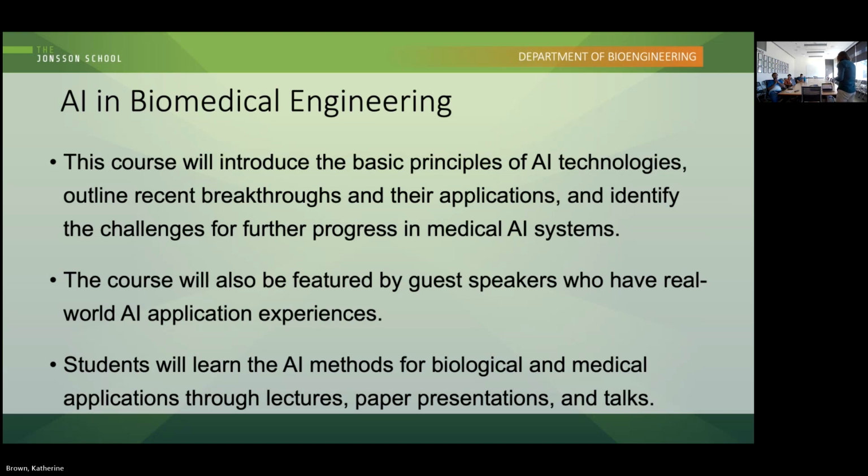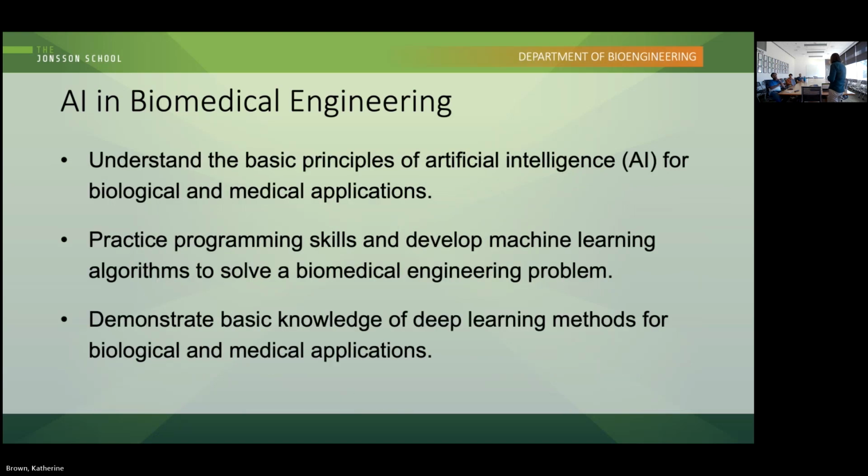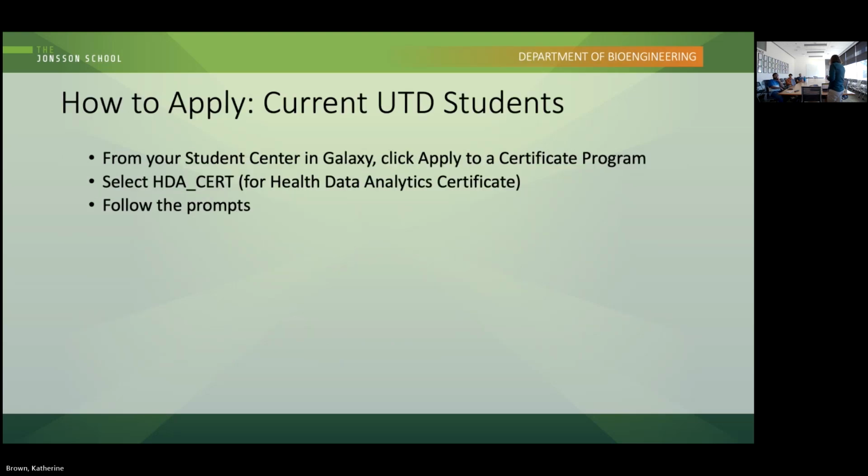They look at different papers. They have guest speakers coming in. There are quite a few guest speakers with real-world AI experience who talk to the students. And then the students also do projects and paper presentations. The idea is that at the end of the course, they've understood the basic principles of AI for biological and medical applications, and they've developed and practiced some programming skills, solving a problem in their project and demonstrating their deeper knowledge. All right, with that, I'm going to hand over to Betsy.